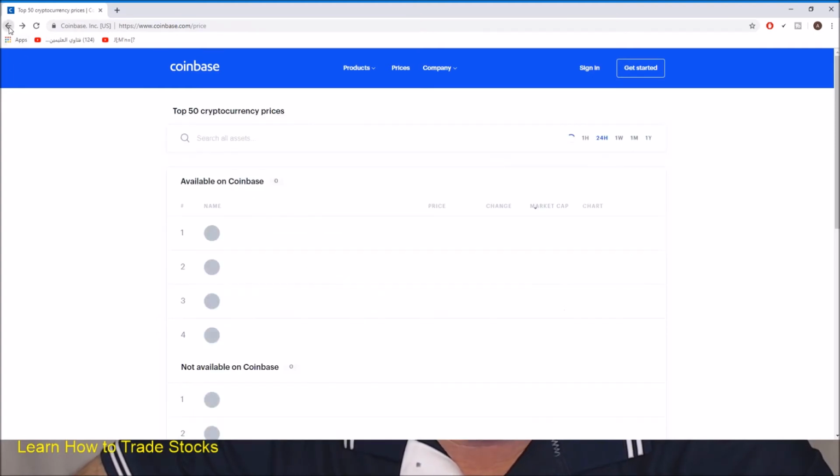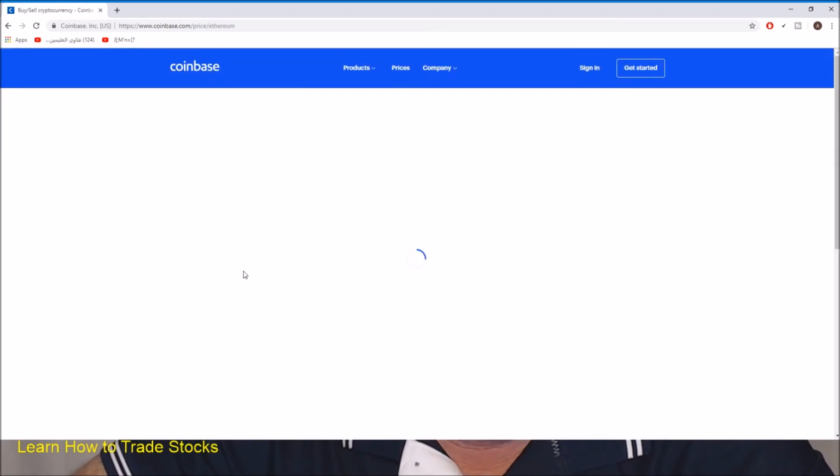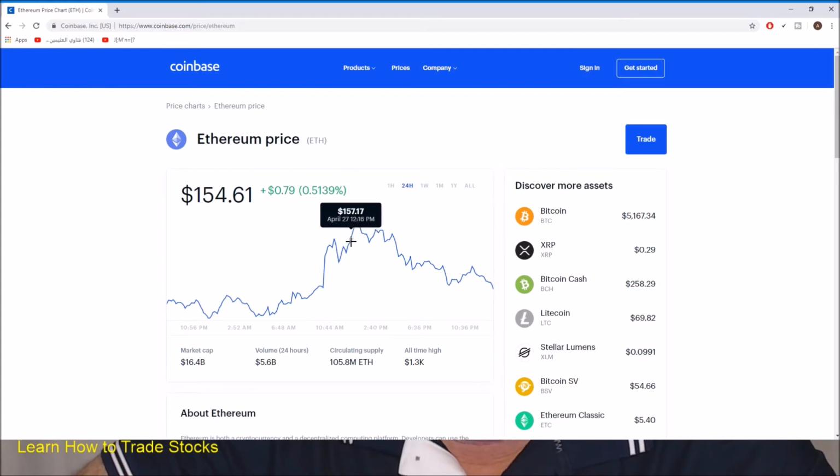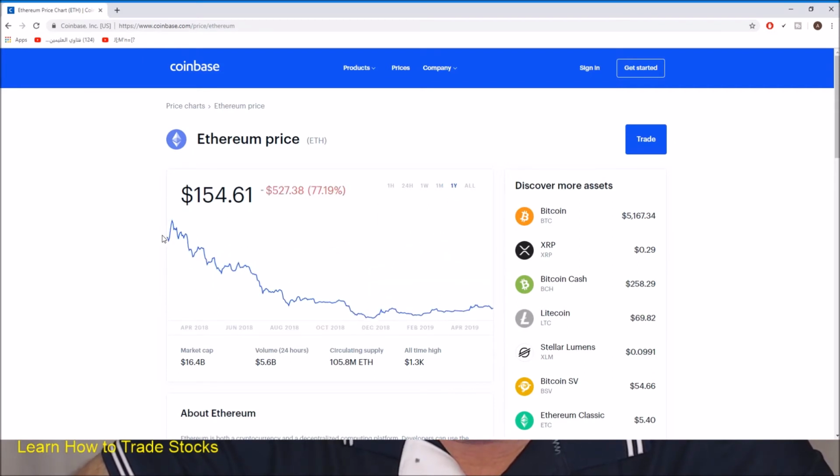Okay, so you go back and you can change. For example, you are interested in Ethereum. Okay, so in Ethereum, you see that there is a big trend here. This is just in 24 hours. For example, you take 1 month. See, 1 month. You take 1 year. Okay, so you see, it was $806 on May 4th last year. 800. Now it is 154.